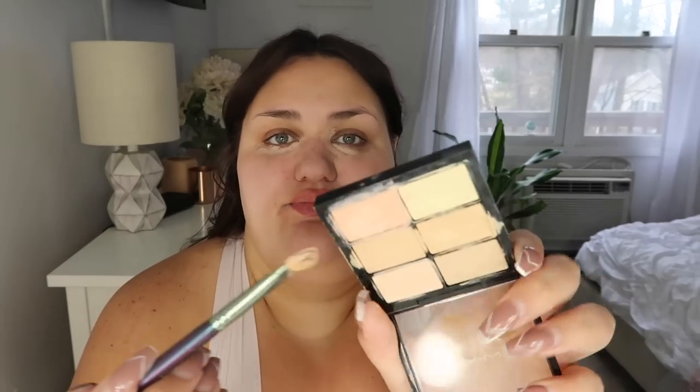So I'm using MAC Pro Conceal and Correct palette. This is the light one. And I'm just using this pink shade right here to correct these teabag stained eyelids and dark circles. I'm doing this before foundation as well. Again, just to give your skin that extra added step.